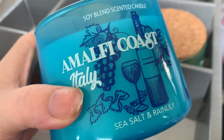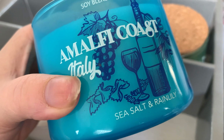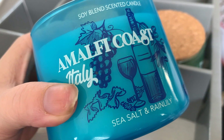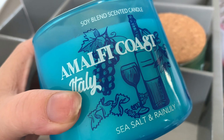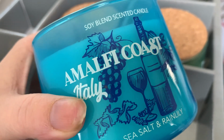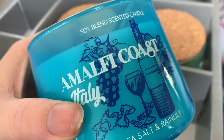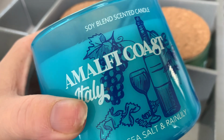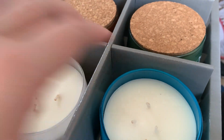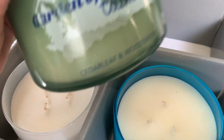But I also feel that it's a little bit generic smelling. It kind of reminds me of, I don't want to say the Dial hand soap, but the soft soap hand soap that you get at Target, Walmart type stuff. Just generic hand soap smelling scent. Not necessarily a bad thing. I definitely think that this is better than the Beijing candle. So let's go ahead and set that one aside and move on to the next one.